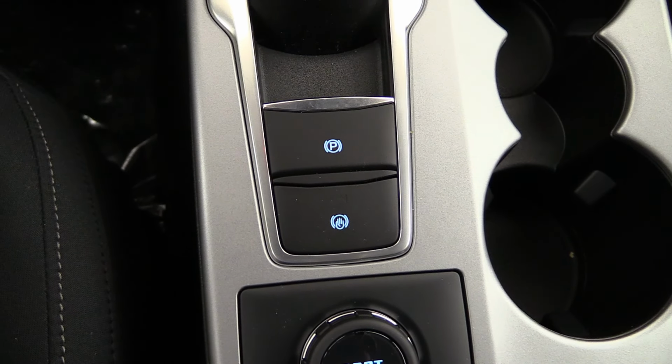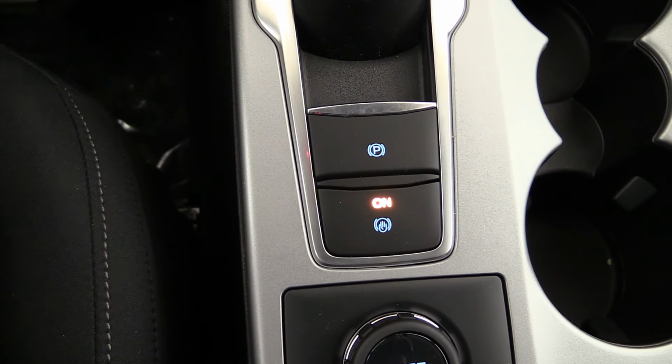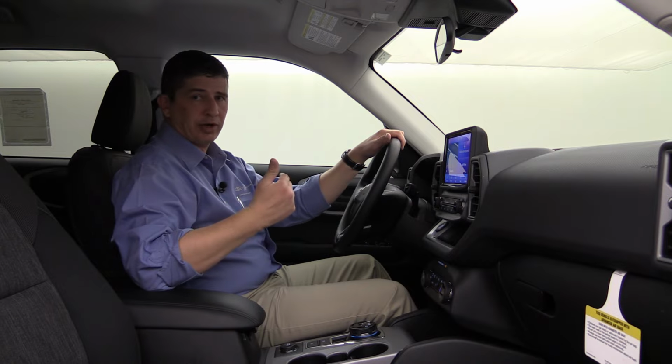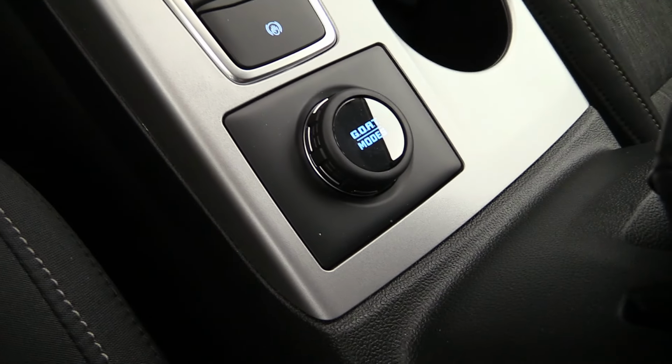And the one right below that is a little hand there. That is an auto hold button. So when you press that, it'll hold the brake, so you can pretty much stop and take your foot off the brake if you want to, if you're on a hill, that kind of thing. And then your GOAT mode switch that we showed you earlier is below that right there.